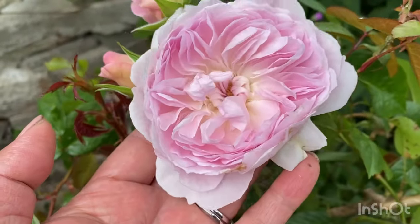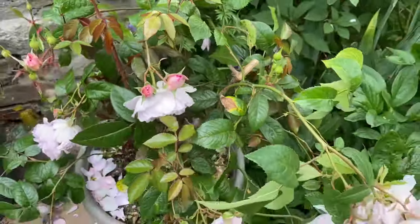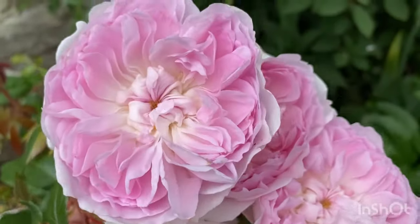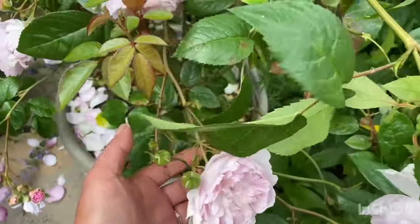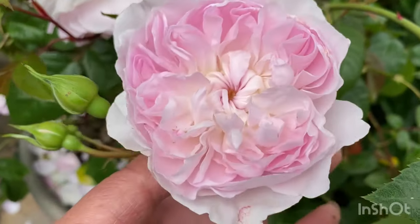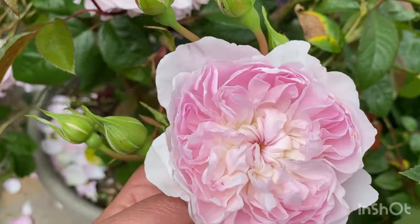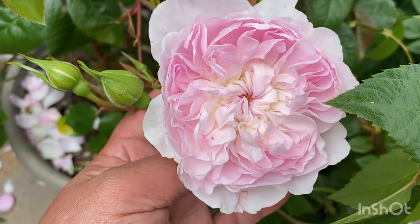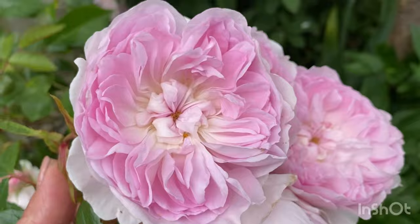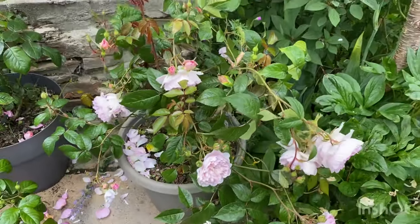This one here is also a recent introduction, Silas Marner. My particular plant is very floppy. I've held it up with a stick, so maybe next year I would give it a bit more support. These flowers are so beautiful. Quite a relaxed habit. The colouring has almost white on the outside with lighter pink on the inside, and then going back to white again. Very unusual. Very good fragrance as well, but the growth is a little bit spindly.